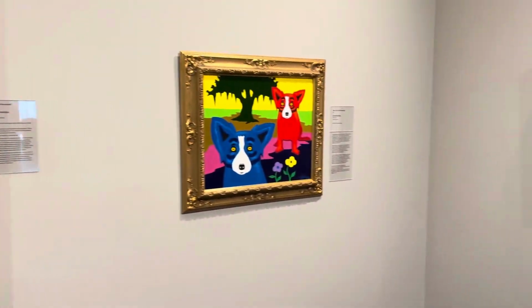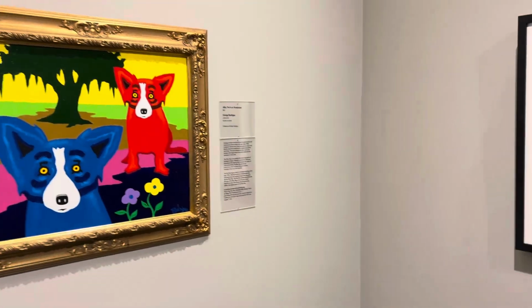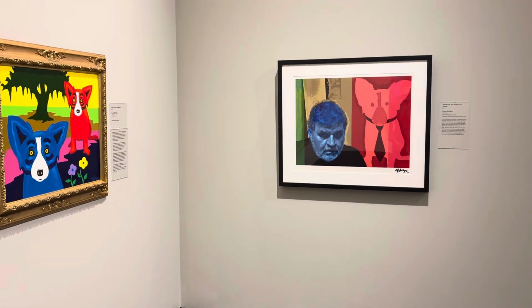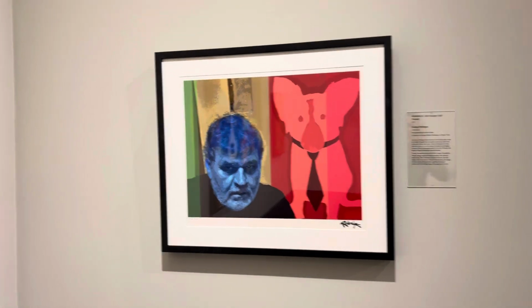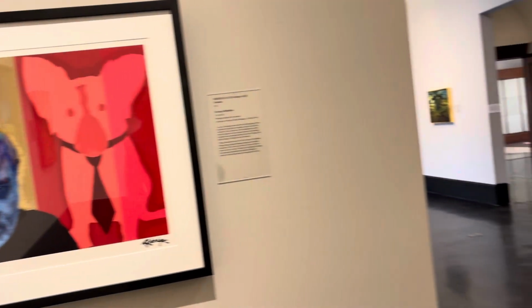So good. Alice, you're in Wonderland, this one, which is a wonderful companion to George's last self-portrait. I have spotlighted this also in a video. You should learn about it because it is heavy duty and really great.